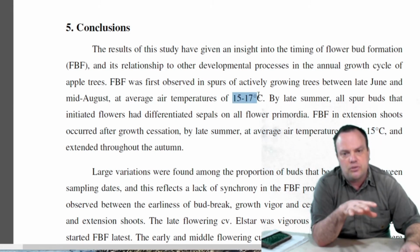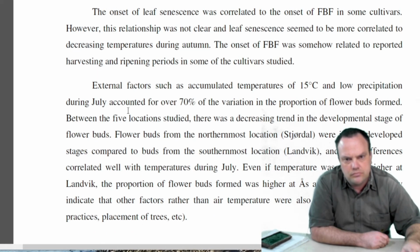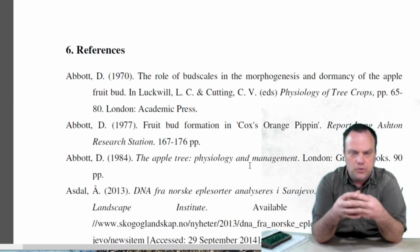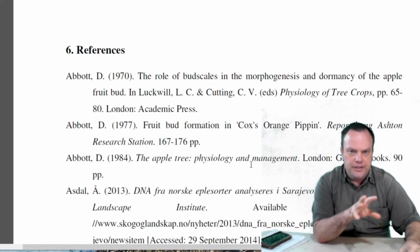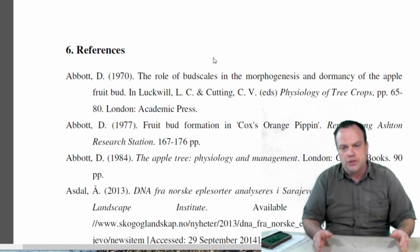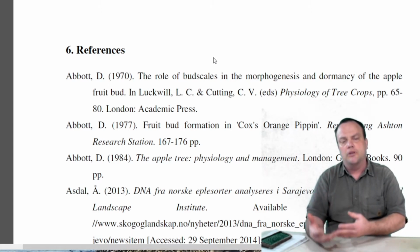So the length of your cooler spring and your fall dictates how well you're going to have your flower buds formed for your crop in the next year. That's the end of that paper. They were only concentrating on the flower bud formation and, of course, the flower bud break to full bloom in the spring. They didn't follow the fruit growth and ripening. But you can see by that, all during your growing season, your temperature regime has an effect on the bud formation for your fruit in the next year.